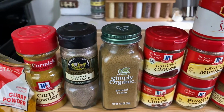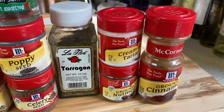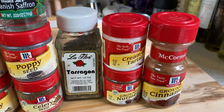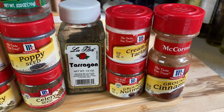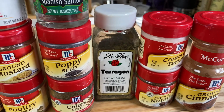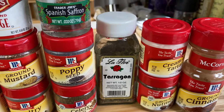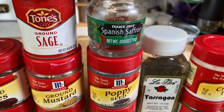Lastly, these are must-haves in the kitchen. Some of them for you, more for me. Okay, so cinnamon. Everybody has to have some spices. So your cinnamon, your ground nutmeg, your cream of tartar. Those are things we bake and cook with a lot, so that's important. I keep some tarragon in my kitchen because I like to make different styles of dishes and cuisine. The Spanish saffron, I haven't cooked with a lot.